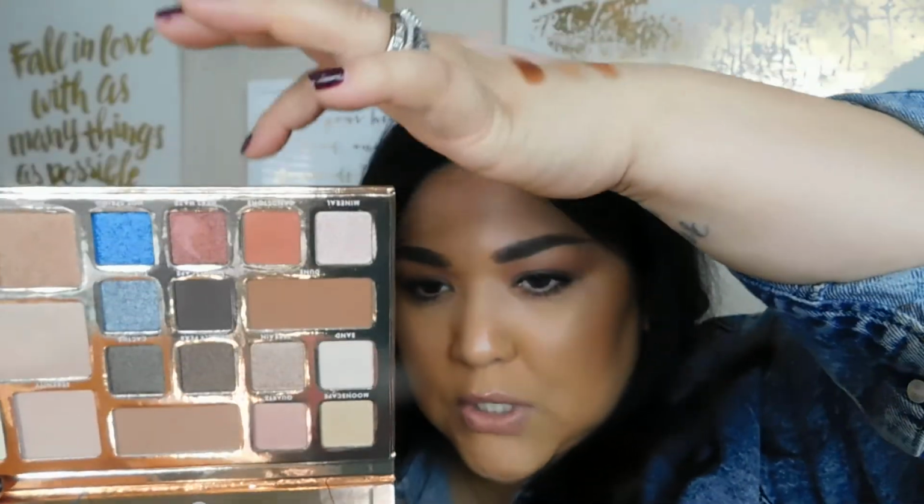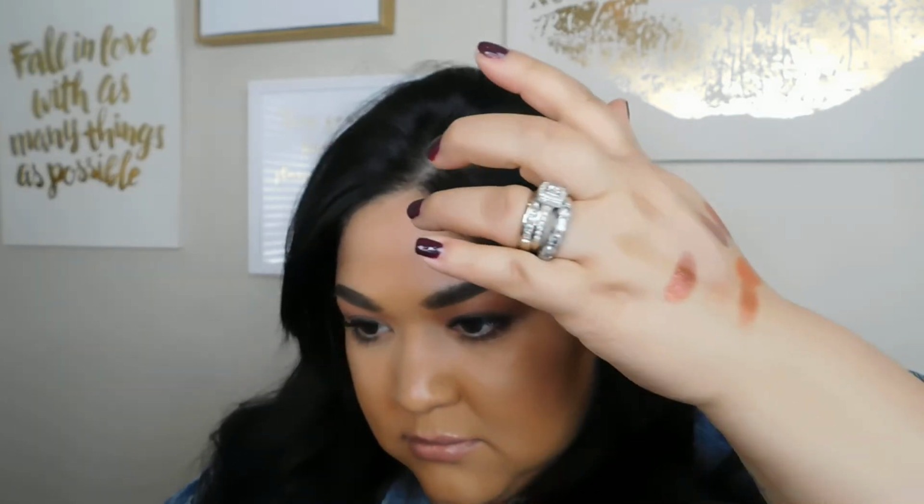If you guys want to see a look of me using this, I will definitely do that. I'm going to probably rock this tomorrow. I'm feeling like before it becomes too fall, I want to do something using this blue that you guys can see there. So I'm definitely going to use this tomorrow. I'm really excited about that. Anyway, with all of that being said, that is everything that I got.